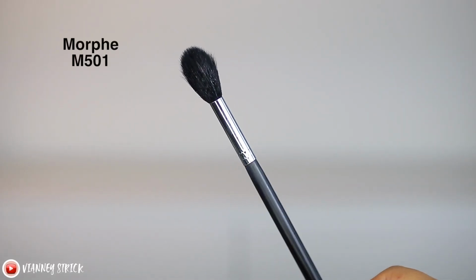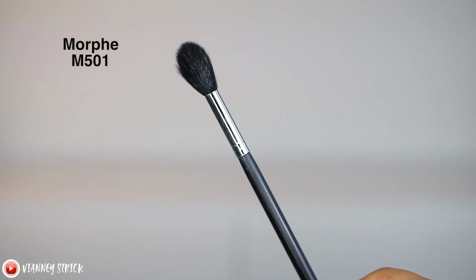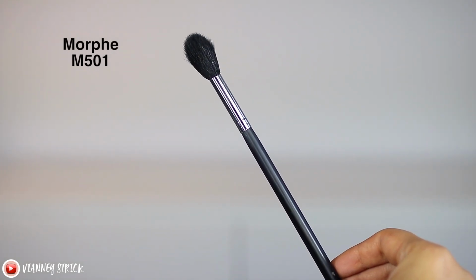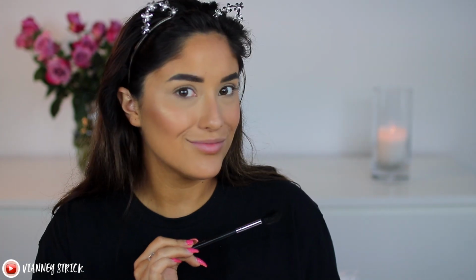All right, so next for highlights, I have actually tried a bunch of different highlight brushes and I've decided that this is my favorite. I have been using it forever now. It's the Morphe M501. It's the perfect shape and size. This is fluffy enough to give you a very natural look if that's what you desire, but you can also build it up really, really easily. It is not too big to where you're over highlighting on the cheekbone. I really like to be precise when I'm highlighting, especially because I also like to highlight a little bit on my forehead, but I don't want my whole forehead to be shiny.